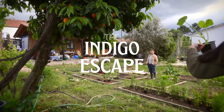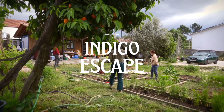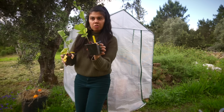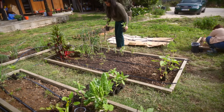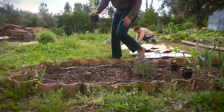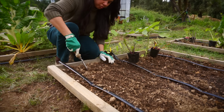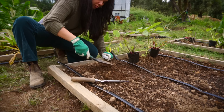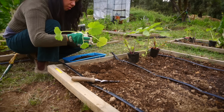So, courgette. Radish. That's flowering already. Where it needs to go.